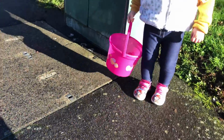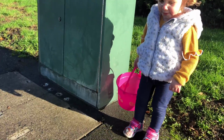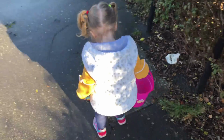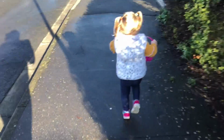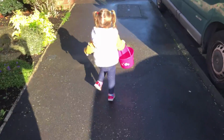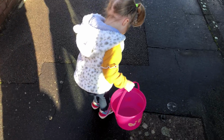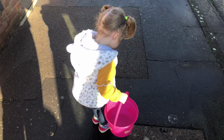No. Are you scared of it? Come here. Is that a puddle? No, it's a teeny tiny puddle, right? Dog. Good girl. Come here. What is it? Puddle.